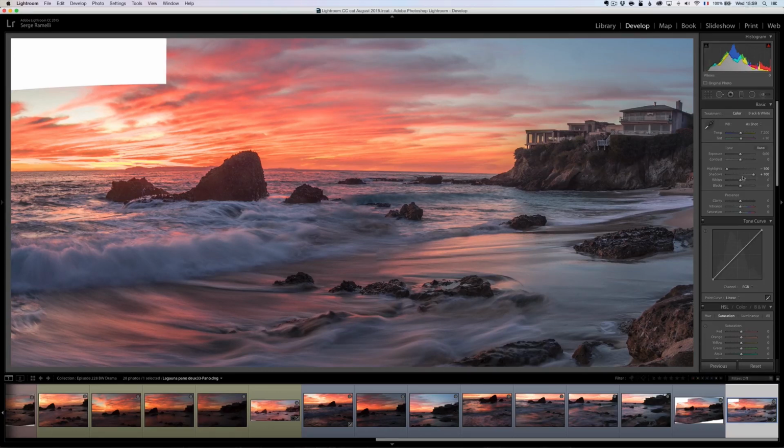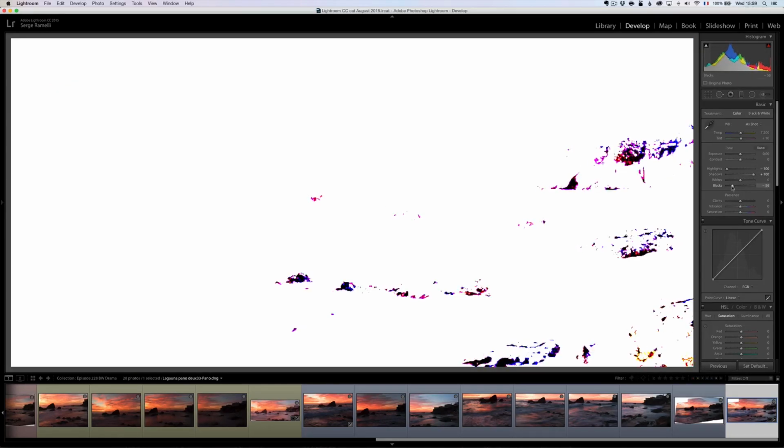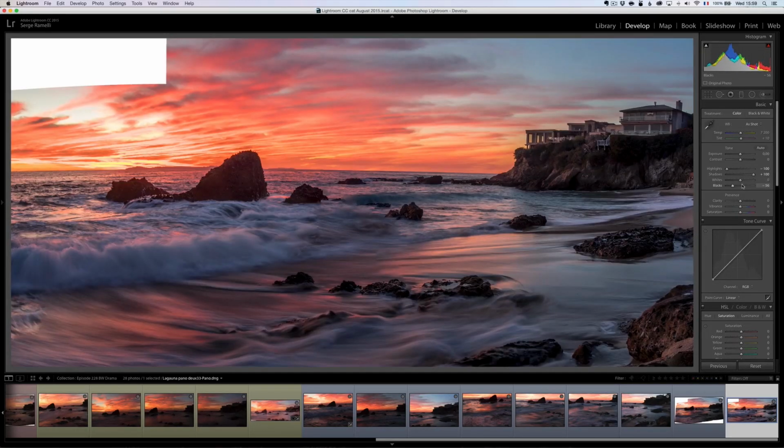I'm going to do my black point because I did my shadows and the highlights. Okay, and my white point, not so much. Voila. And then I'm going to go to shade and just add a little bit of magenta. That's my formula. So that's a good basic for the photo. I still need to solve this.